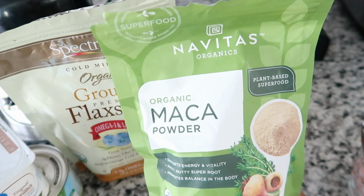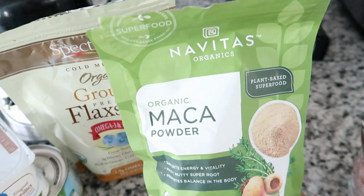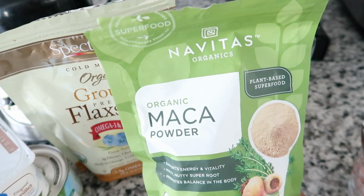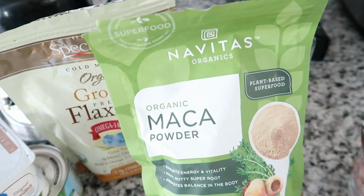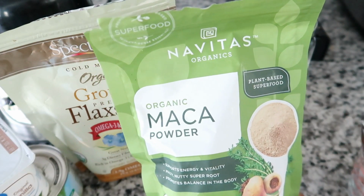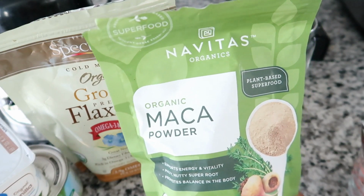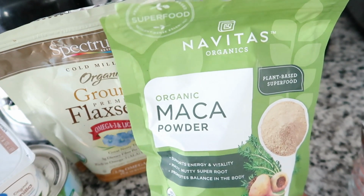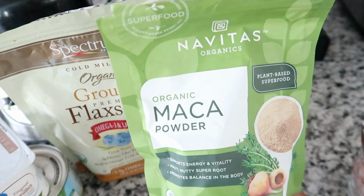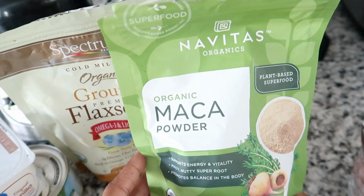Once you do conceive, or if you are pregnant, I would suggest that you do not take maca root, just because it hasn't been linked to hindering anything with pregnancy. But I've also seen a lot of things that say once you have conceived, please stop consuming the maca root. And so you ain't gotta tell me twice. That's what I did. And so I'm gonna show you guys how I throw this in here.